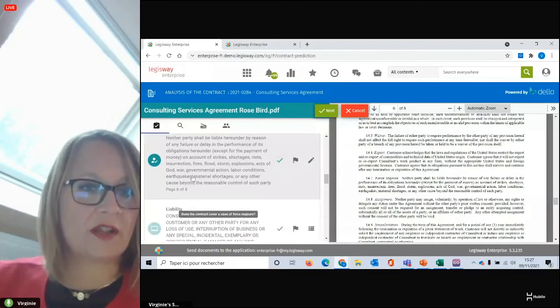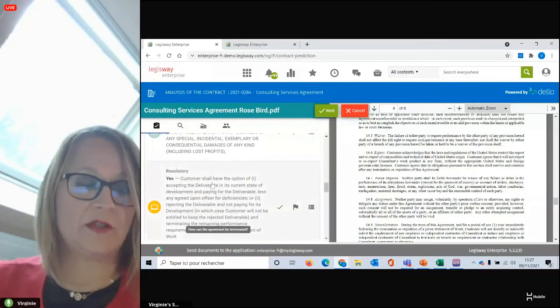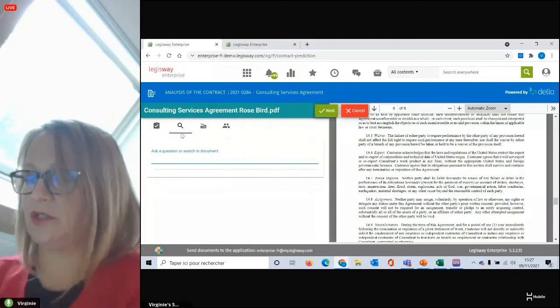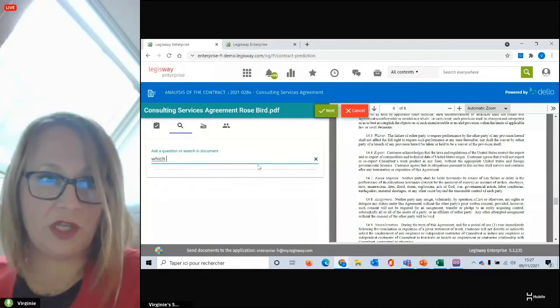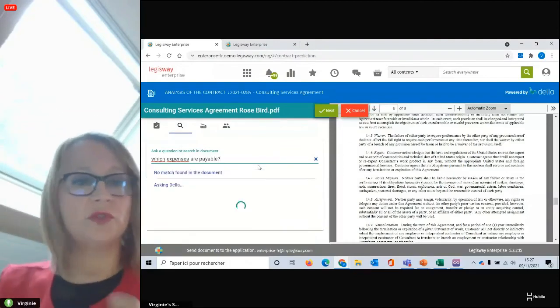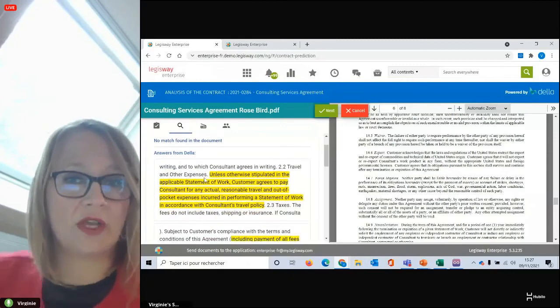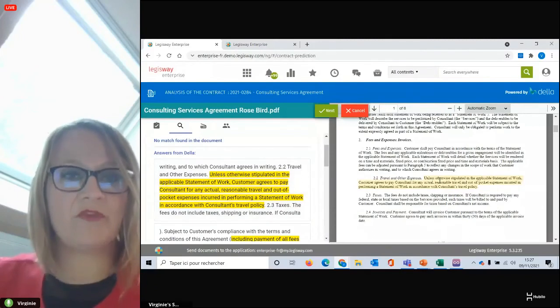So we have a lot of questions, a lot of answers, a lot of metadata that will be retrieved in just a few clicks. But we have more options. We can also ask specific questions, for example something that would not be in the checklist. So, which expenses are payable? It's just a human question, in human language, and the system will understand it. So here, what are the expenses? Here they are. The system found the answer.